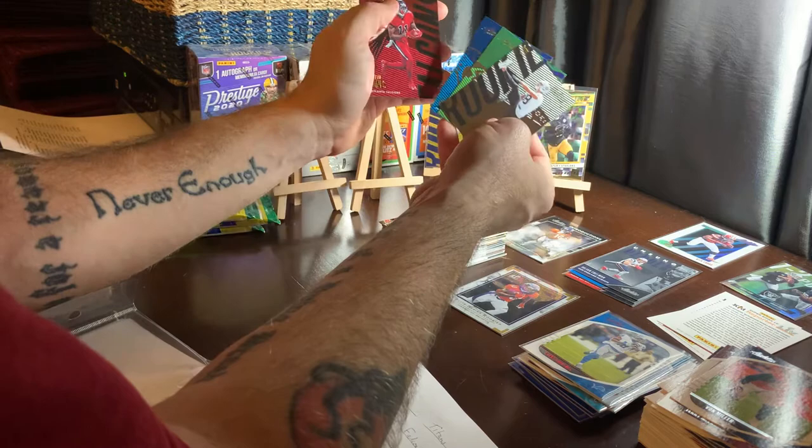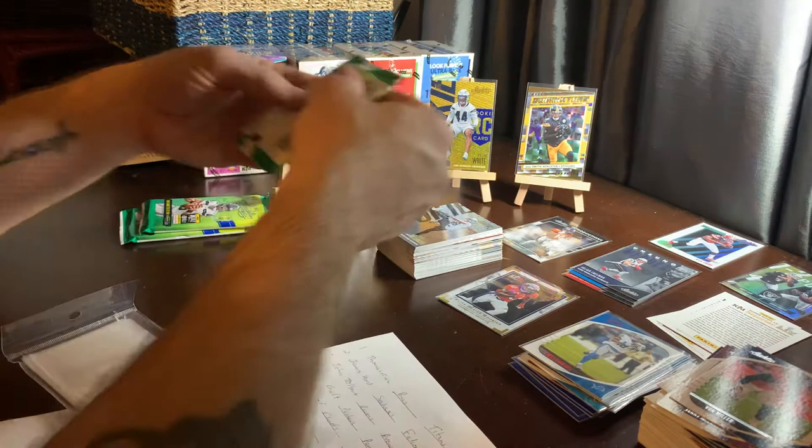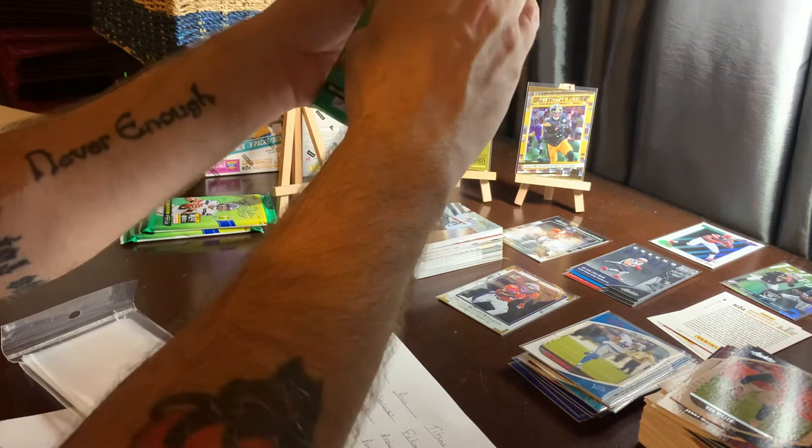The neat thing about the 2018 cards is how the colors are so much brighter and they stand out a lot more. So when you're sorting teams, they're all the same color, so it makes it really easy to find what you're looking for.